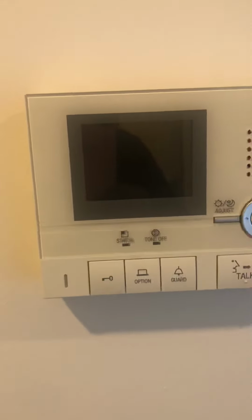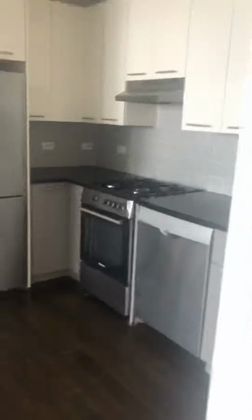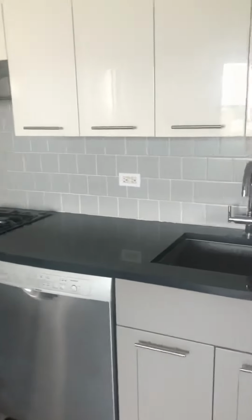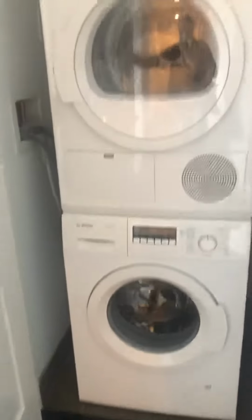There is central air throughout the apartment, so you have your own controls, but this actually is the video intercom. It's a large, almost walk-in closet in the hallway. Kitchen is to the right. Washer dryer.